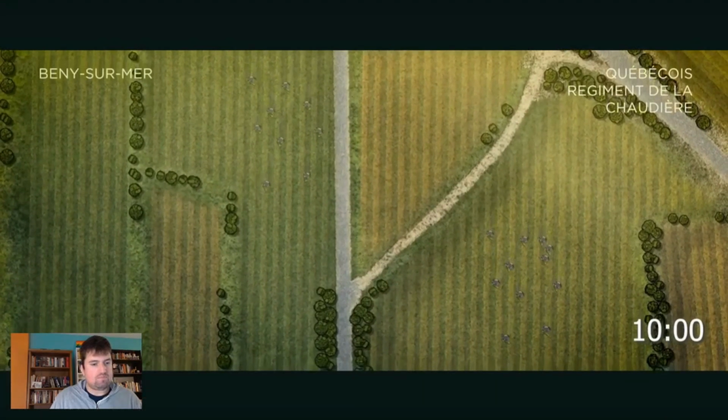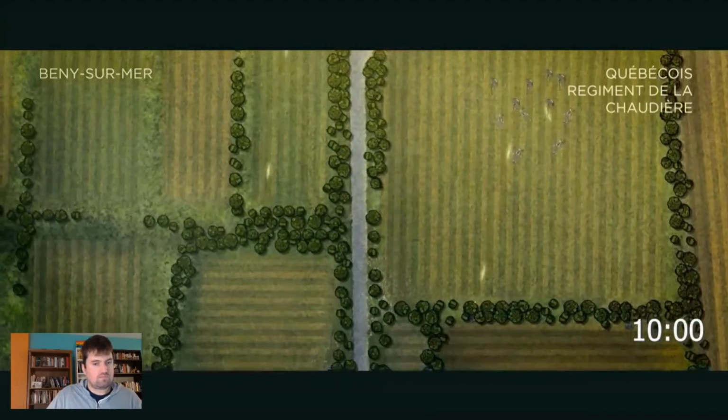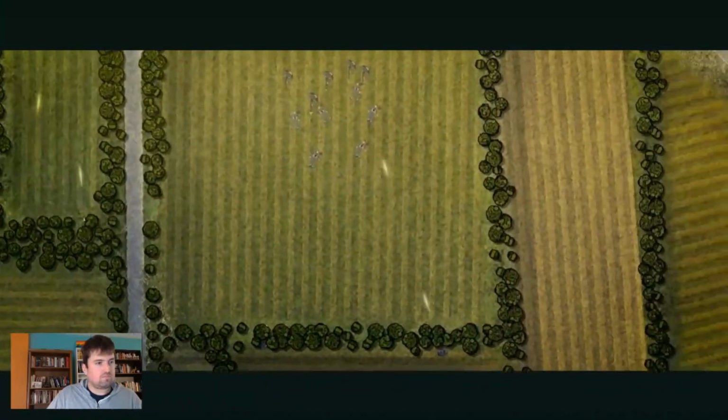Begin in earnest. Within an hour, the Québécois regiment stands outside the outskirts of Benny-sur-Mer, while follow-up waves equipped with bicycles.